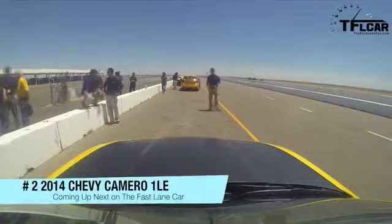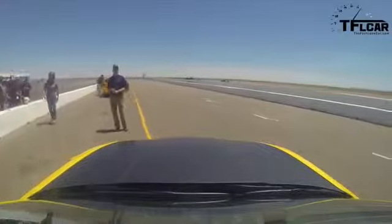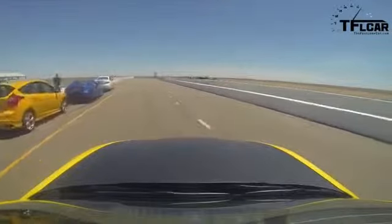All right, guys, I'm in the Camaro now, and this is a hot track setup. It is the racetrack Boss Mustang fighting hot yellow Camaro, and let's see how I can do in this thing.